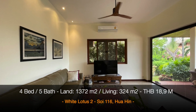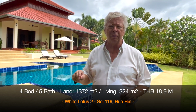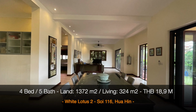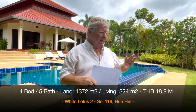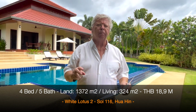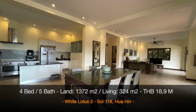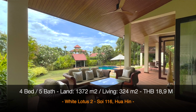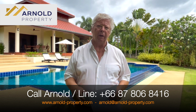And now, of course, you would like to know the price. And I think it's very reasonable. For this beautiful property, including all those nice furniture, by the way, it's a special table there, including that sala, that lovely area there, covered carport where you can park at least 2-3 cars, all together, it's 18.9 million baht, which is, for this location, for this quality house, absolutely a good price.